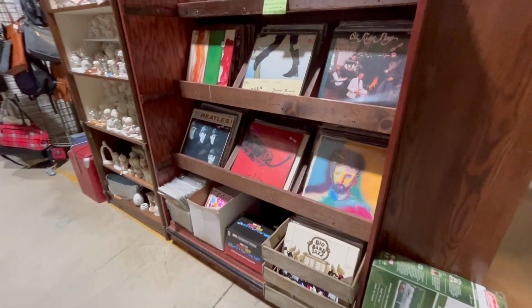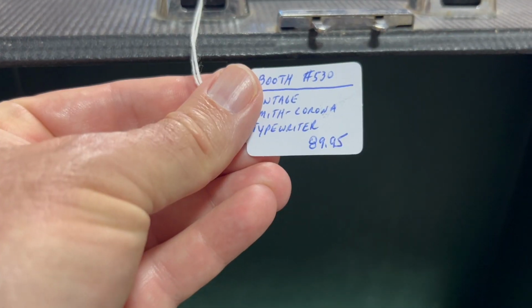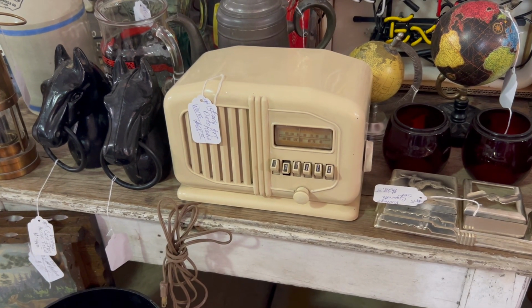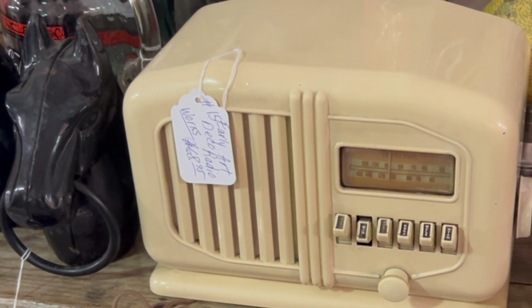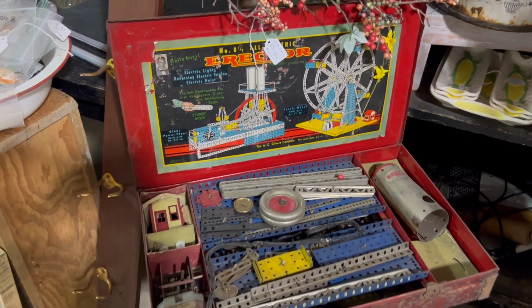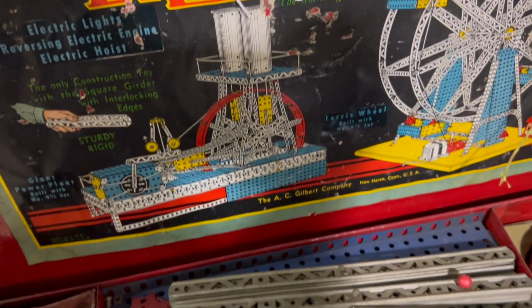This vendor appears to have a nice record collection they're trying to sell. Another antique typewriter from Smith Corona. An Art Deco desk radio, a bit on the high side for price, but in good shape. And finally, we have what appears to be a complete erector set in the box. So we have the original packaging and all the accessories.